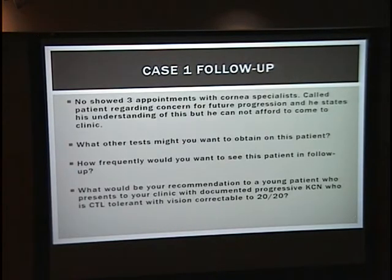So, case conclusion: case one has missed 3 cornea appointments despite me calling and suggesting that he might want to come in. But I would just be curious, is there any other tests from a resident standpoint that you would consider getting? Again, this patient just had a topography.